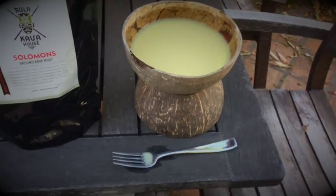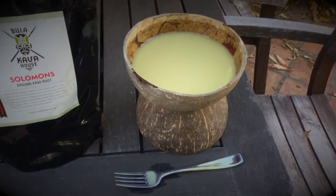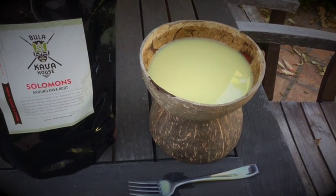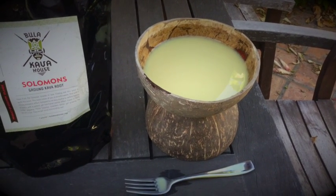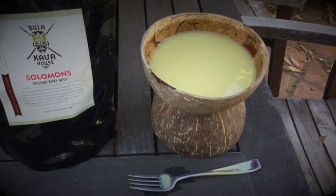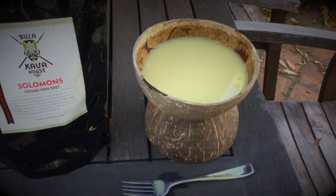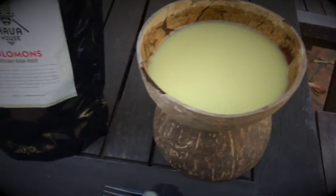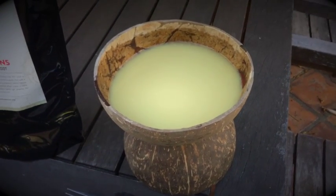Wow, it's got a really great flavor. I'm stunned. I actually thought that was going to be much more bitter than it is. That's really pleasant. Wow, I really enjoy that. That's actually one of the finest kavas I've ever tasted.